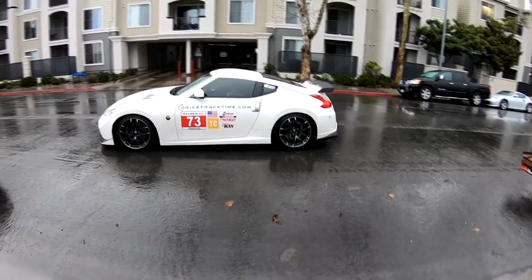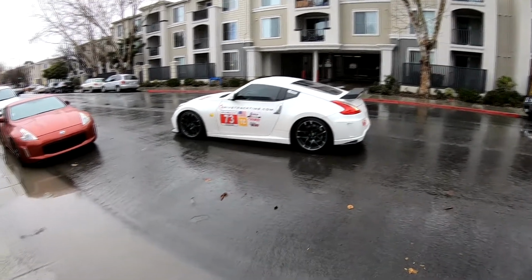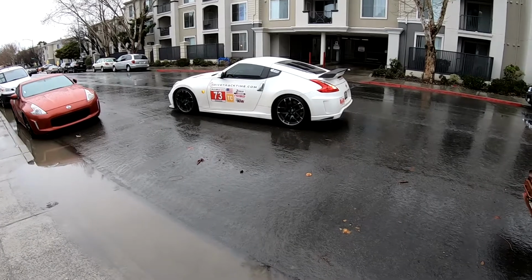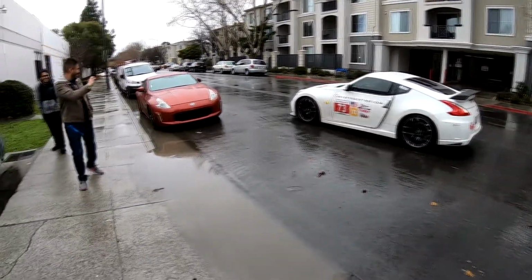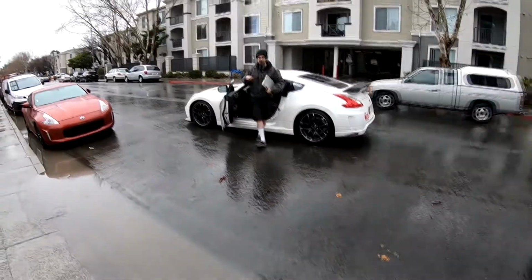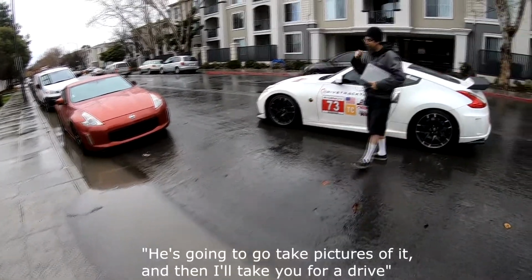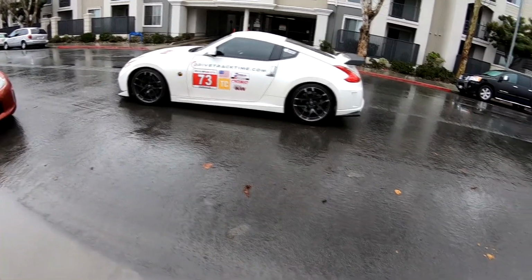There it is, guys. He's just putting up the finishing touches on it. Just gonna take it out for a test drive real quick. Got to be careful though, because it's raining, so who knows how it'll go. What's up? I'm gonna go take pictures of it, and then I'll take you for a drive. Okay.